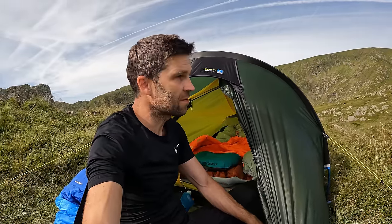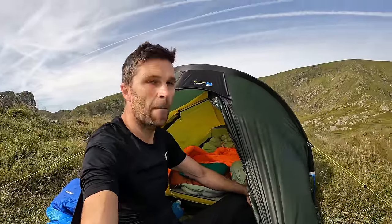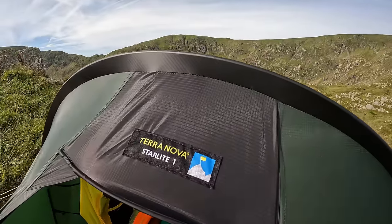I really like it though, it's such a nice tent, and I can't wait to try the bigger version of this, which is the two-man version. I think that for one person will actually be ideal, purely because there's going to be more space to play in. So come the winter months, I might have to get one and try one of those out. Yep, Terra Nova Starlite 1.